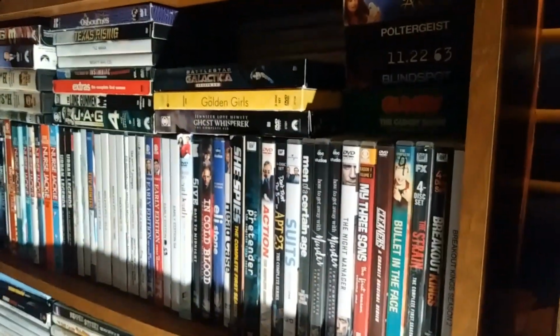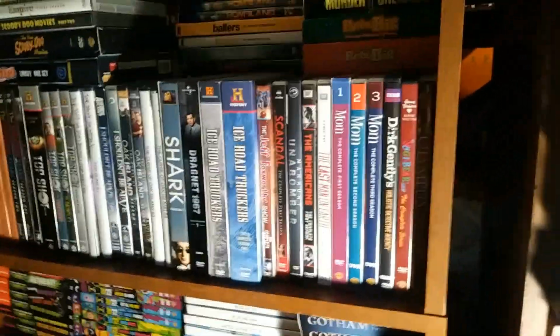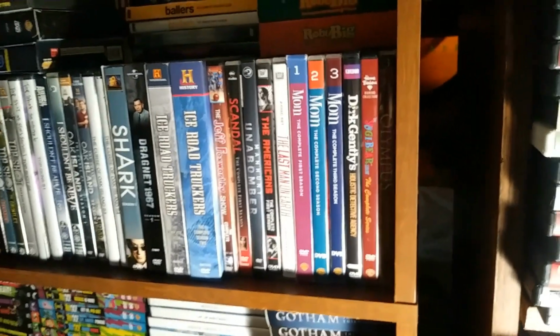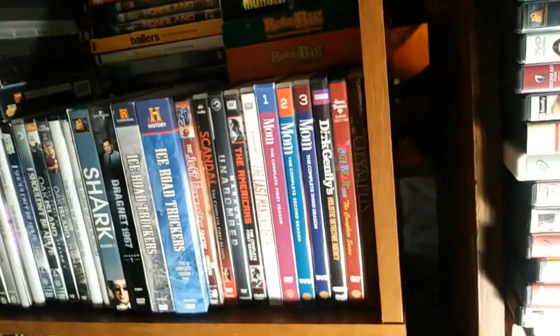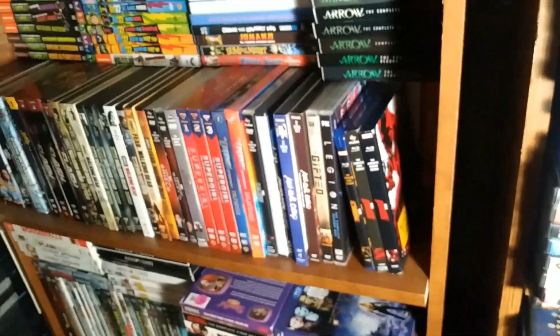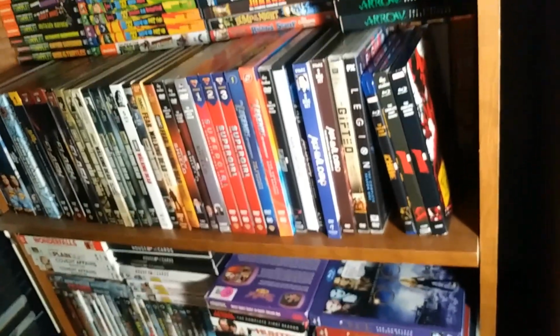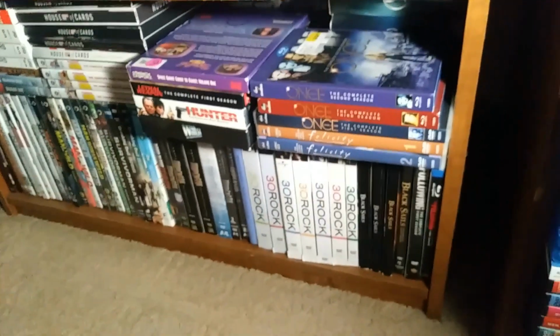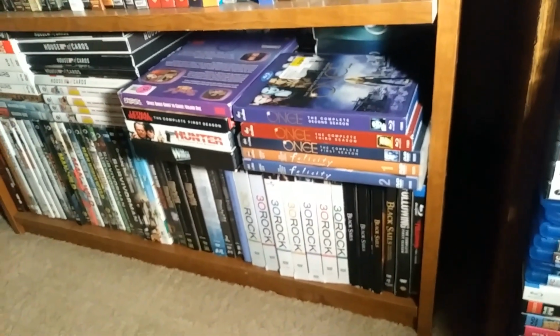Then move on down, we have some TV shows here. And then the next shelf down, we have more TV shows. This is kind of my TV show shelf. So we'll be seeing a lot of TV shows here. Next shelf, you guessed it, TV shows, but this is more superhero theme. Then the last shelf is more TV shows. Once Upon a Time, 30 Rock, Black Sails, House of Cards.